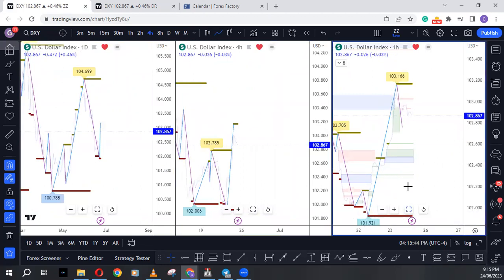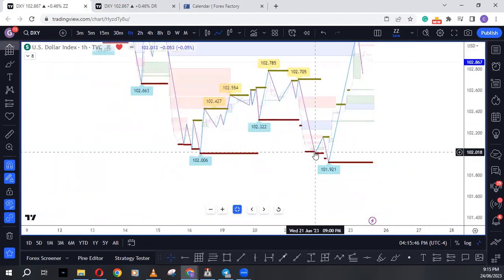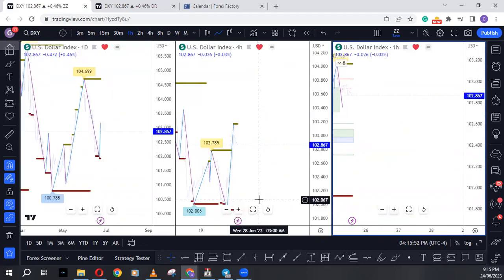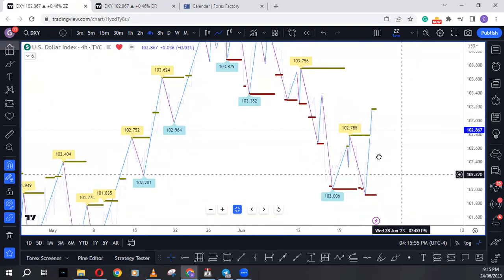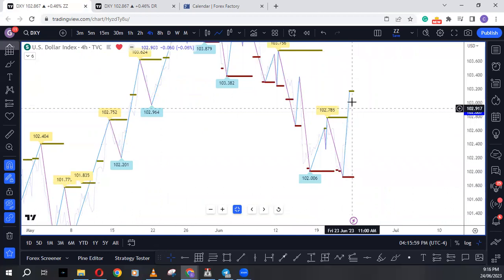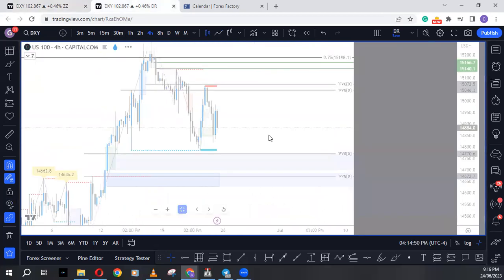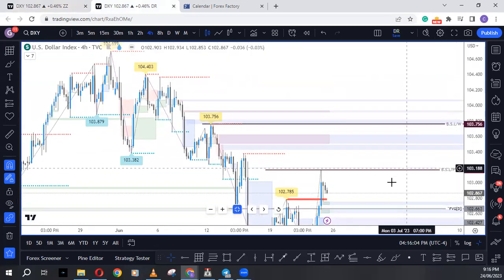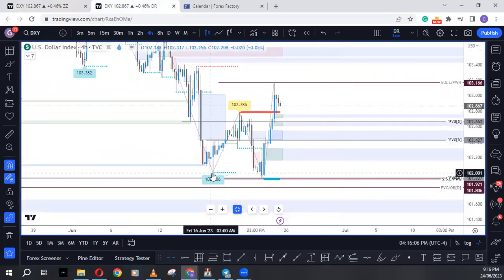There's a pattern you see clearly here. You see this low, high, this, and then this move. Let me see if it's clear on the 4-hour. Yes, you can see clearly on the 4-hour. You can see the low, the high, and the lower low, and the close above it. So if we now go to the chart on the 4-hour, you're going to see it here. This is the low, the high, and the lower low.